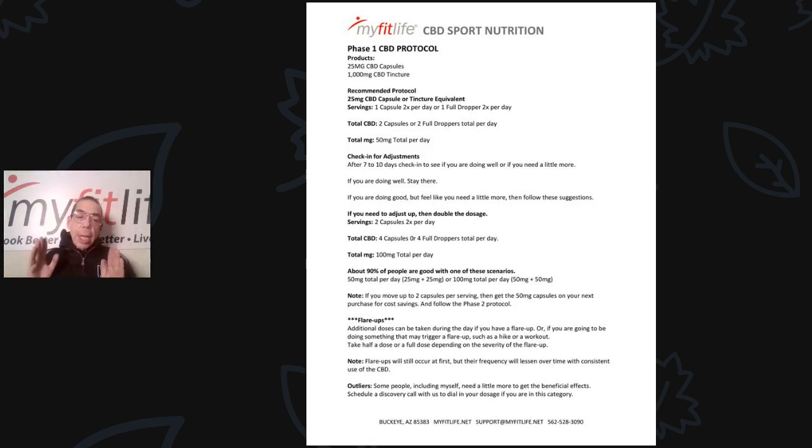So that being said, there are what's known as flare-ups that happen. And if you have anxiety, stress, or panic attacks, then you know what a flare-up is, right? And they will cover what additional doses can be taken during the day if you have a flare-up. Okay, so if you're going to be doing something that may trigger a flare-up, or a flare-up that just happens, so sometimes they just happen out of the blue, and it makes you not able to continue with the day as well as you may be able to.